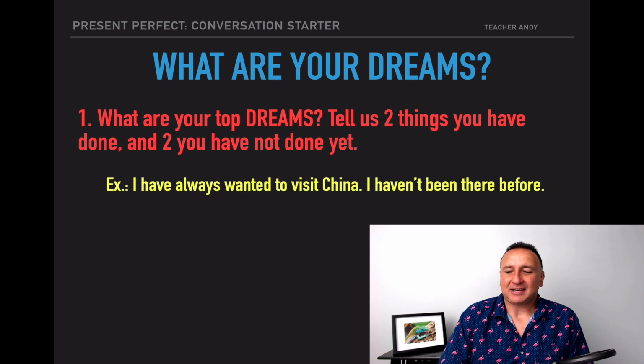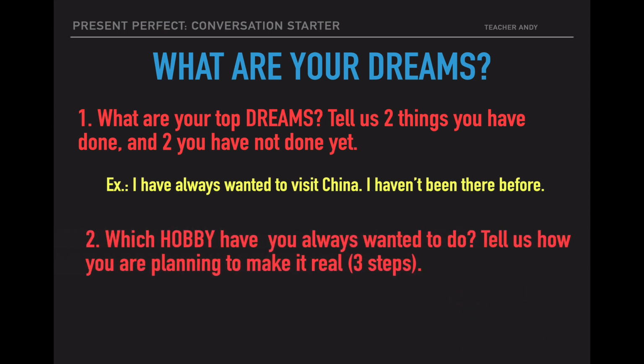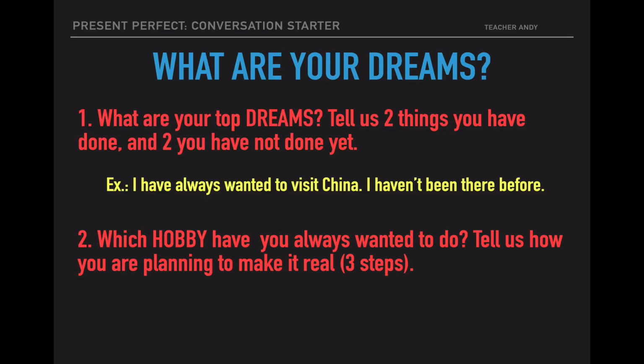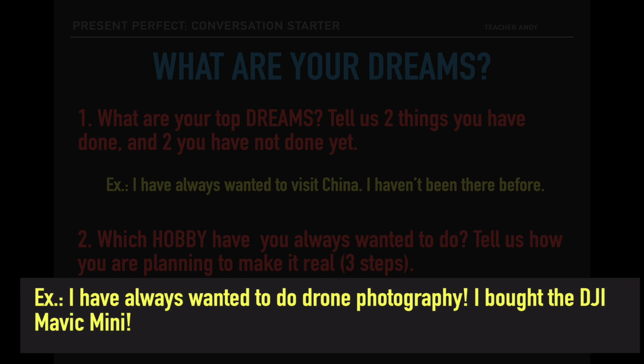And then question number 2 is this one. Which hobby have you always wanted to do? Tell us how you're planning to make it real in 3 steps. And one of the hobbies that I've always wanted to do is this one. For example, I have always wanted to do drone photography.